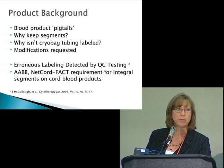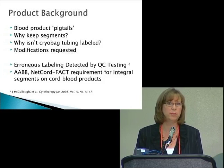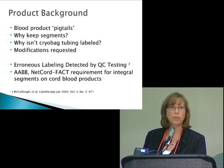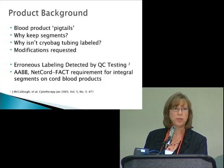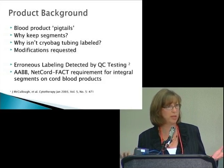They were techs working in the blood banks and were very familiar with product bags that had pigtails on them, and we use those pigtails to verify ABO. So cord blood products and cryopreservation bags, we started keeping segments from the very beginning because we were all blood bankers and we said, well, of course, we've got to keep these things on there.